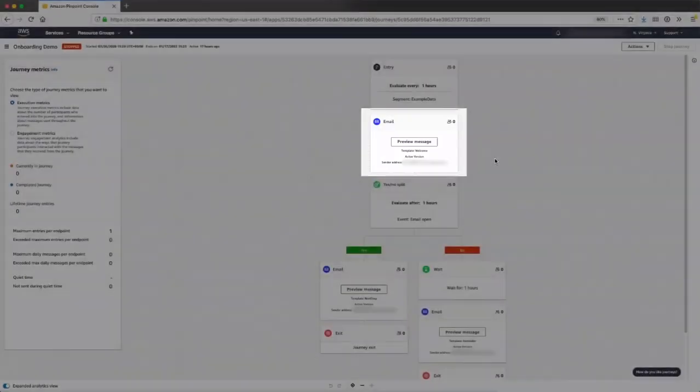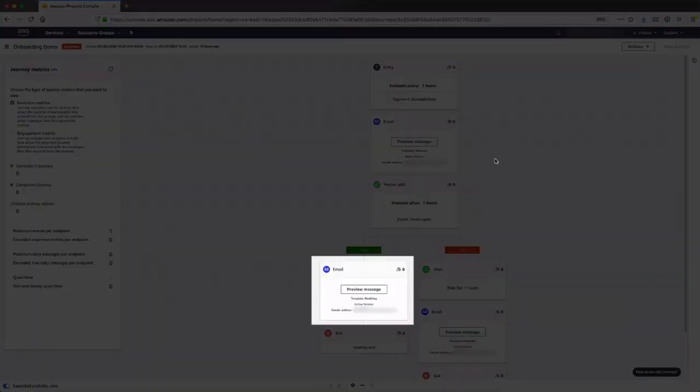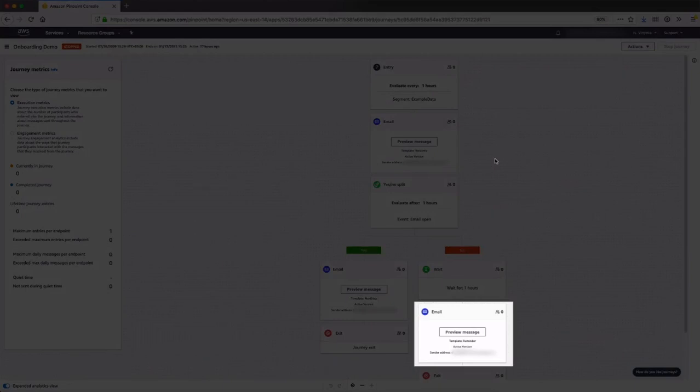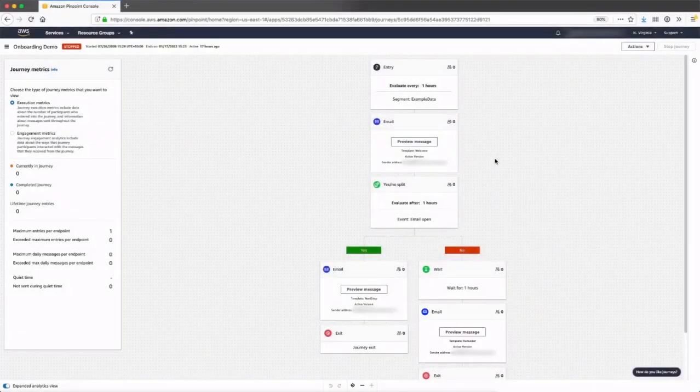Then we will evaluate if they actually open the email. We'll send another email to inform them of the next steps. But if they don't, we'll send them a gentle reminder. That's it. Pretty simple, yet it adds a gentle touch to remind people. And we can do that easily with Journeys with no coding at all. We will start by creating a basic project, then continue with building segments and message templates before we jump into creating our journey. And this is a good exercise to get you familiar with Amazon Pinpoint if you haven't already.